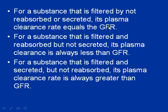If the filtration rate was the same, what was the only thing that happened? If the amount that you filter is the same, what was the only process that happened? Filtration. So if you're only filtering, the GFR is exactly the same as clearance.